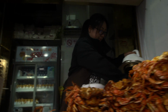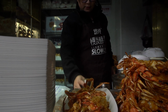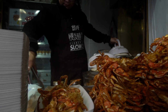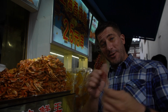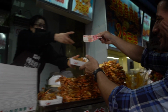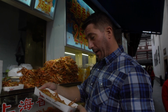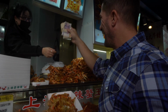Okay, one more. A little bit spicy. All right. This is 100. If you've never seen Chinese money before, Chairman Mao, this is 100. Bye. Okay. Hello. Thank you. Whoa, whoa, whoa. I'm not sure what this is going to taste like, but yeah, thank you. All right.